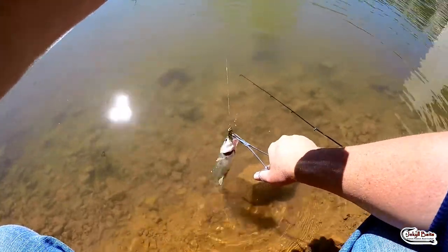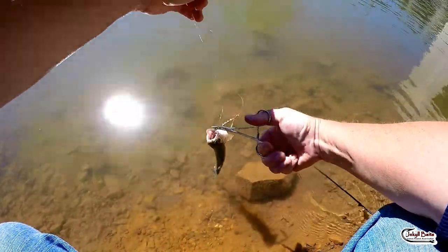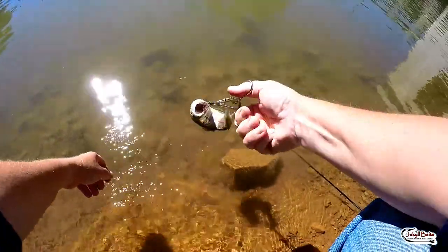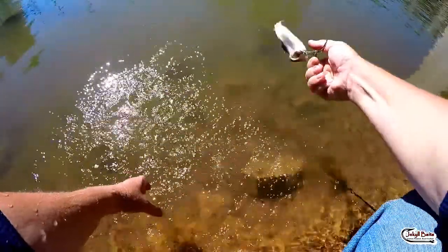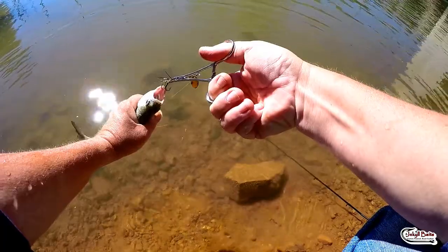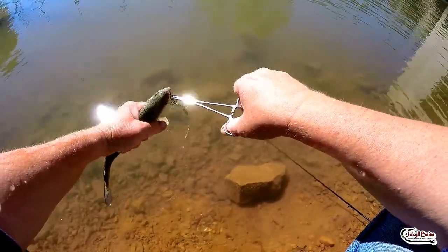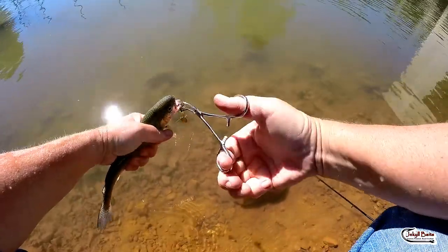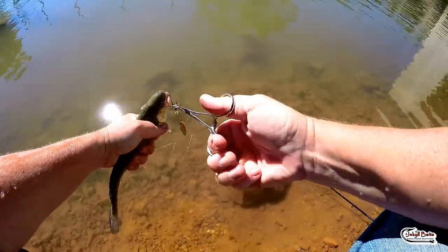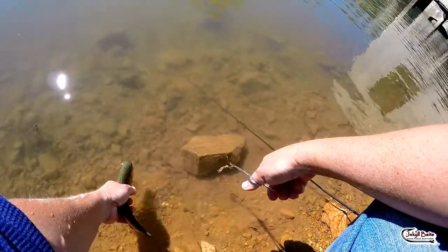How is he hooked? Just one in? No, two in. Easy, bud, easy. Stop. Just one in. Not handling him hard at all. He's barely hooked. We just want to pop that out. Thank goodness those barbs are smashed. Comes right out and off he goes.